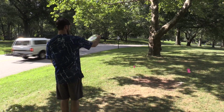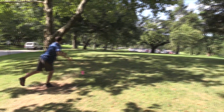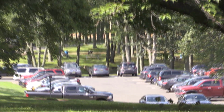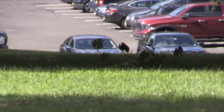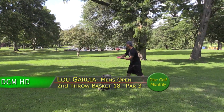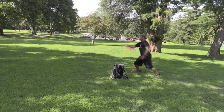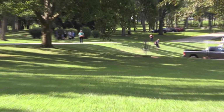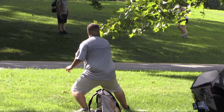At this point, Dylan has to hope that Chris makes some kind of mistake here where he can capitalize on it with a birdie, possibly tie it up. It's going to go a little deep, though, with that drive. Looks like that did hit off a vehicle. We'll have to see if that stayed in bounds. He tries to go with a turnover shot to approach the basket, but it just fades out on him and goes left.